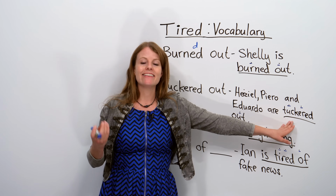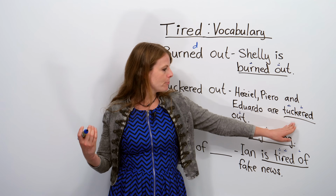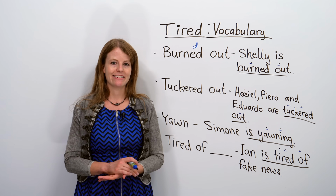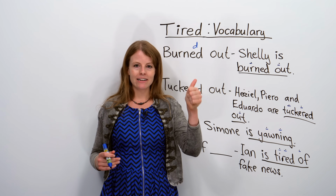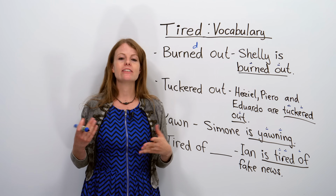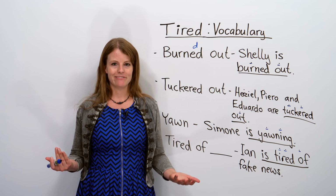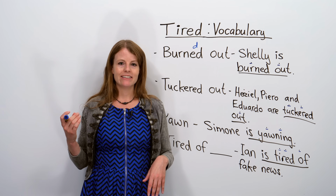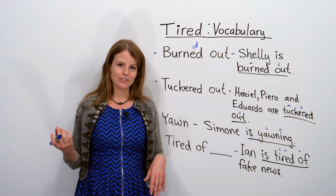So it follows the same grammatical rules. So remember, I said it's important when you're learning a word to learn the pronunciation. How do we pronounce this? Well, let's first think about how many parts to the word there is. Tuckered out. So we have tuck-erd out. There's three parts. Tuckered out. Now, what part do I say the loudest? Listen carefully. Eduardo is tuckered out. Tuckered out. So notice the stress.